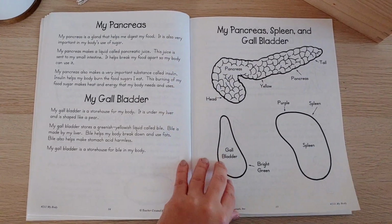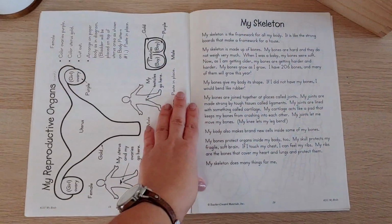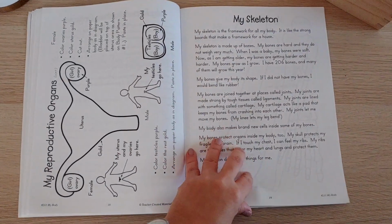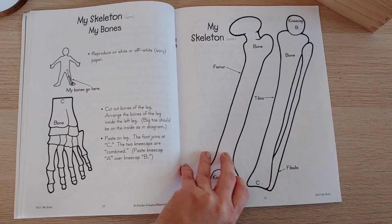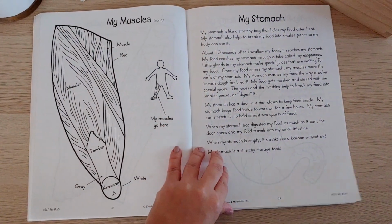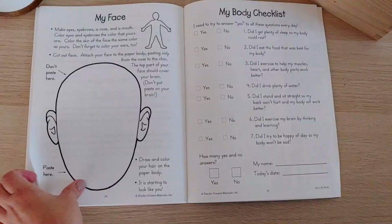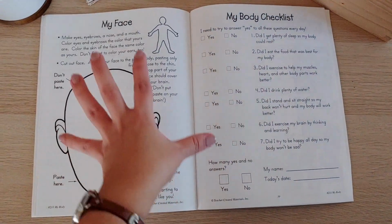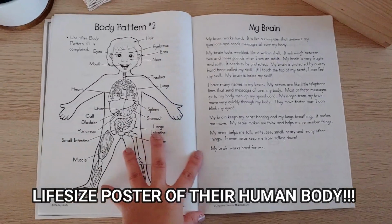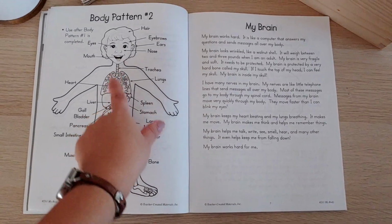So yeah, basically it gives you all of these different things. And it does also give you the reproductive organs, but if you don't want to do this, you don't have to. It mentions that at the beginning of the book. Let's see, it's got bones. So look at this. This is going to be such a neat thing. So by the end of the school year, they're going to have like a completed human body where they will be able to go and tell you what all of the different things are.